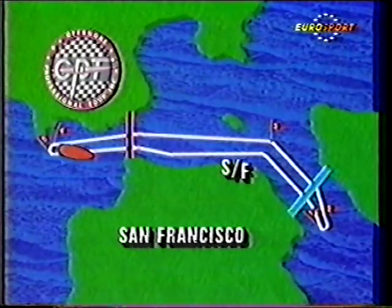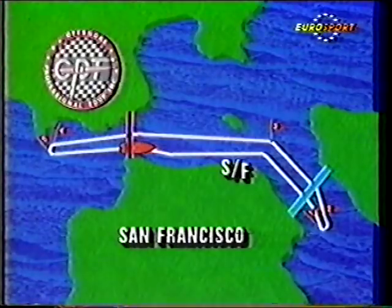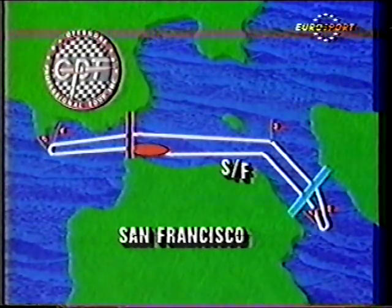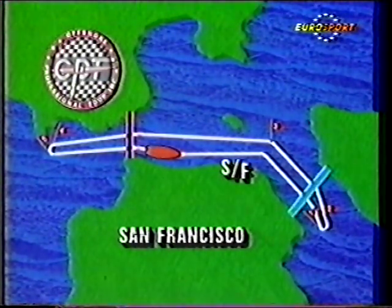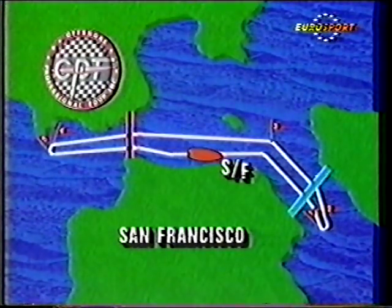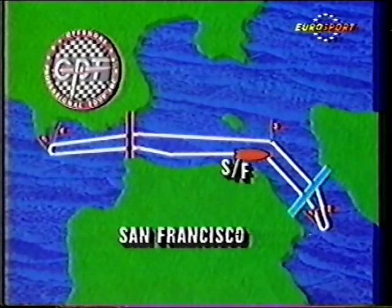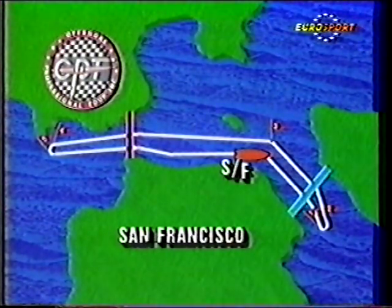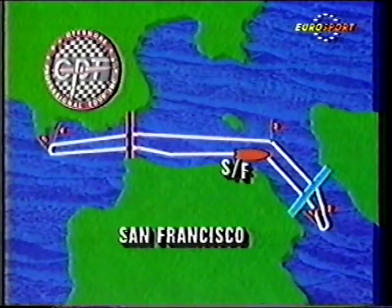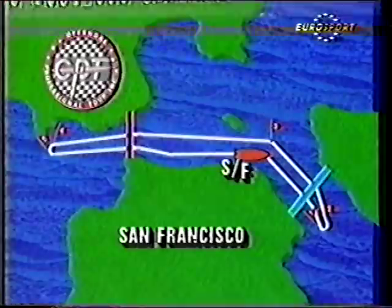Once around checkpoint number 5, it's eastbound back under the Golden Gate Bridge. The fleet sprints along the waterfront with the city skyline as a backdrop. And it all winds up with a finish at Pier number 39, providing spectators with a sensational view of the action. Each class must make a predetermined number of laps to complete today's course. 7 laps, 134 miles for super and open boats. 5 laps, 96 miles pro 1 and 2.